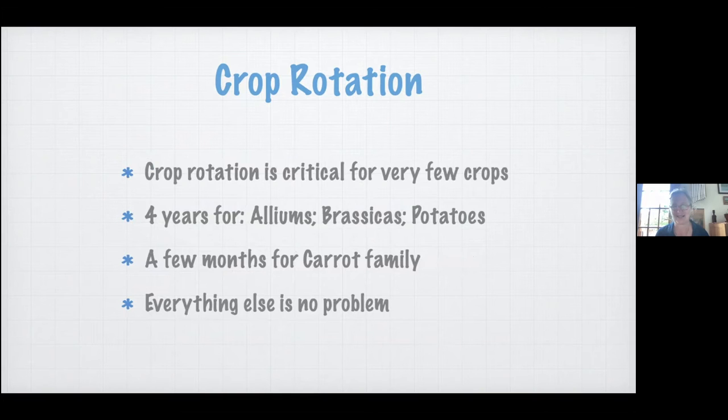I mean, crop rotation for soil diseases is kind of the precautionary principle. It's like, don't run with scissors or don't cut towards yourself, right? It's like, you may never have a problem, but why set yourself up? Don't set yourself up for trouble. So it's a precautionary thing.